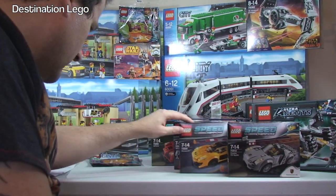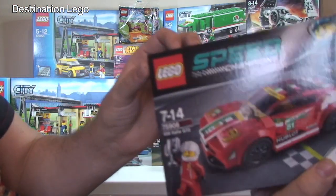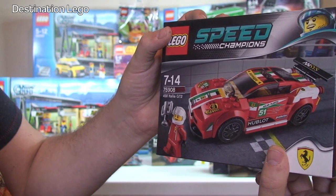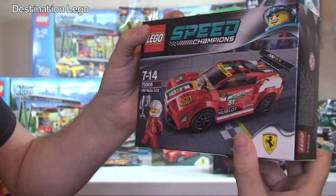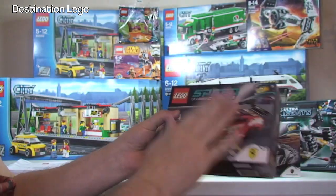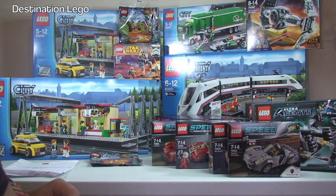The only thing I'm not looking forward to on some of these is the stickers. As you can see on that one there, there is a lot of stickers. And I do not like stickers. I'm not a fan of the stickers. I much prefer the printed bricks. But anyway, still looking absolutely awesome.